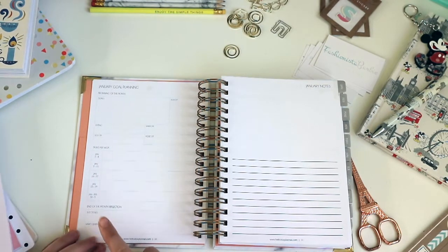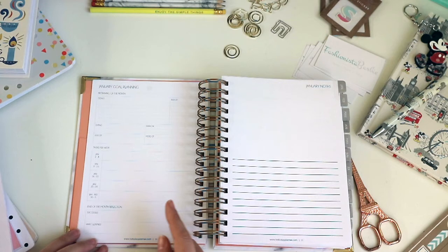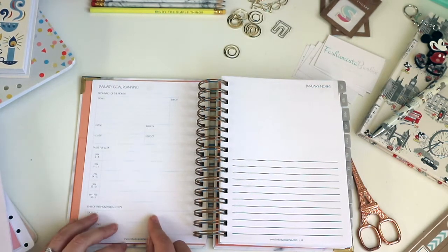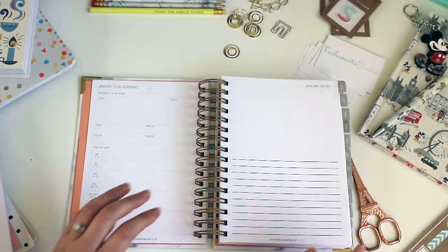And then it also has end of the month reflection. So after January, you come back, you write down your successes and what you've learned. And I find that's quite handy for just taking a little bit of reflection on your month, and I think actually that'll become quite a handy little feature for me.